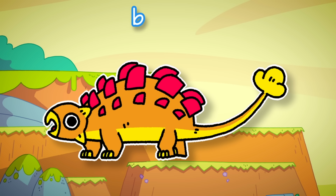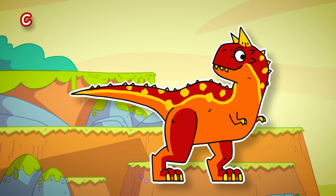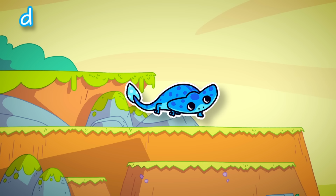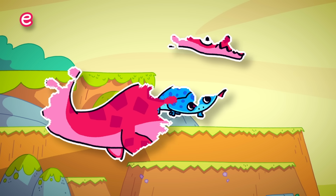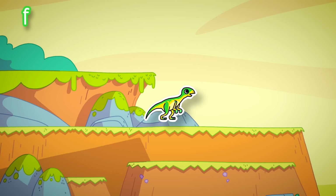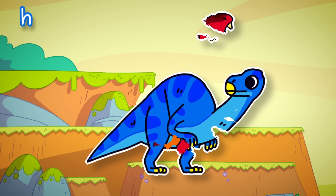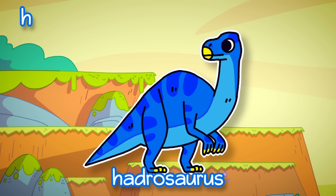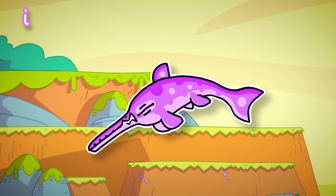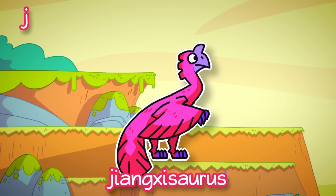Ankylosaurus. B. Brachiosaurus. C. Carnotaurus. D. Diplocolis. E. Elasmosaurus. F. Febrosaurus. G. Gigantosaurus. H. Hadrosaurus. I. Ichthyosaurus. J. Jankyosaurus. K.